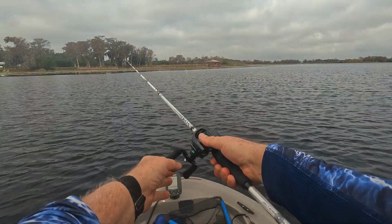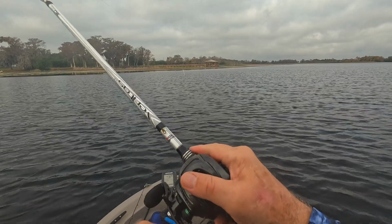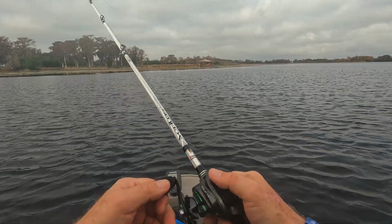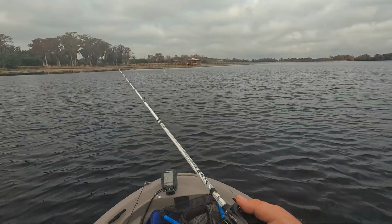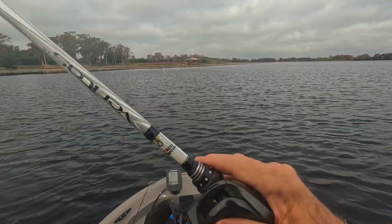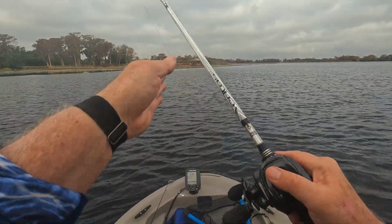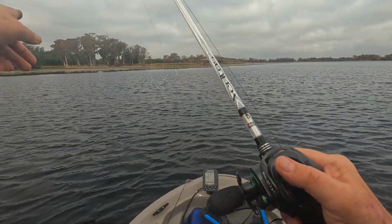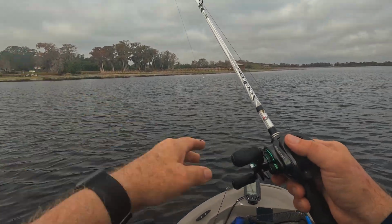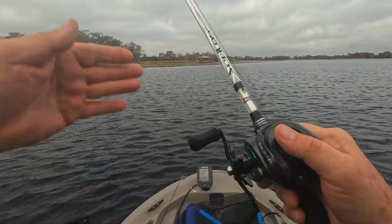Some clouds have rolled in. And I was out in the open throwing a rattle trap out there because there were a few fish busting, but not many. And I got no bites. I've been throwing a spinnerbait, from here, that way is hydrilla. And closer to that green that you can see over there, the hydrilla is right under the surface for quite a ways.